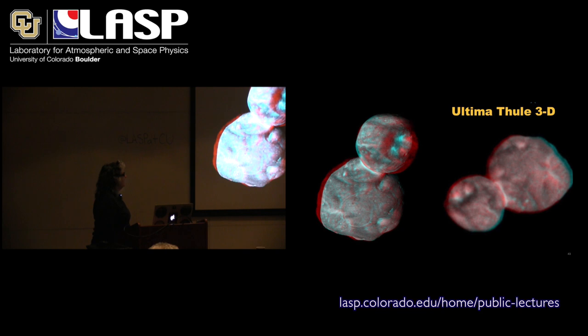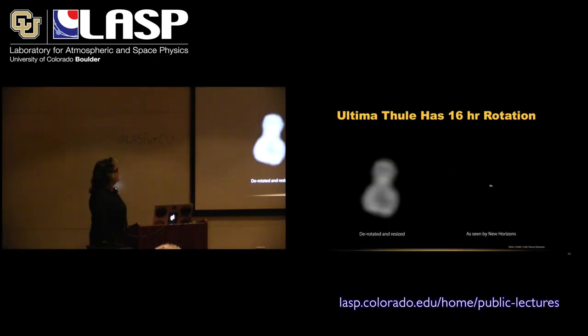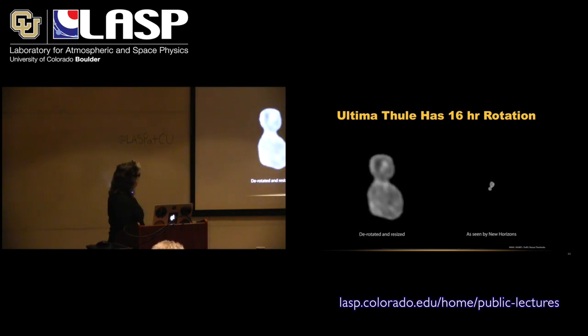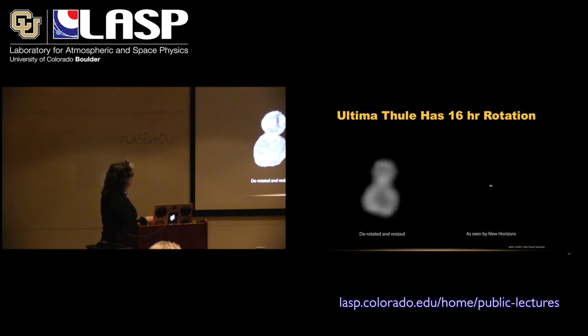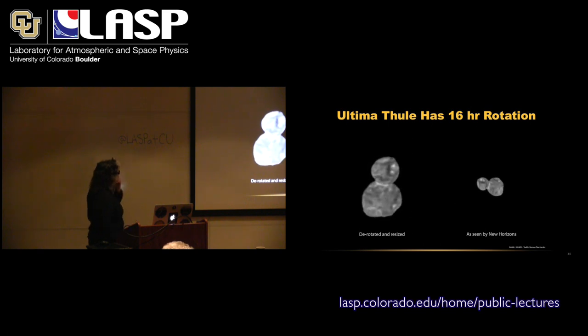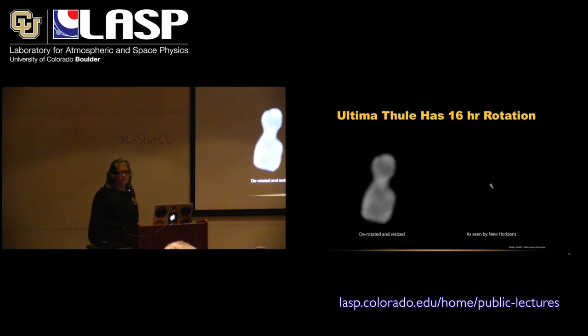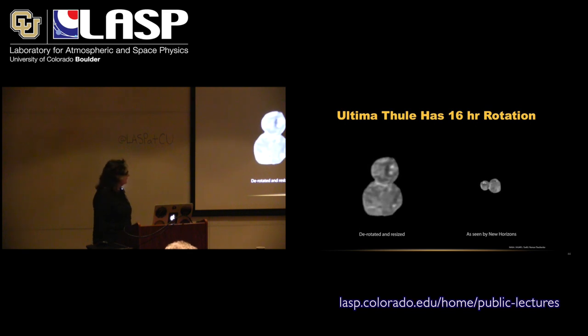So we only have this one 3D. This is the only one I have. But it's pretty cool to actually see it in 3D. Okay, what's interesting is the rotation. You can see the one on the left is where they're putting all the images together and just having it spinning. The one on the right shows how it was zooming in to get the high resolution on approach. But by looking at the one on the left, don't you see that Ultima doesn't look quite so round? Doesn't it look a little bit flattened?